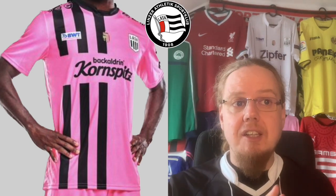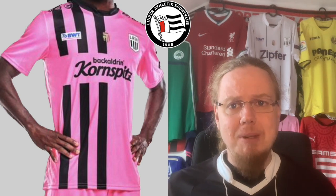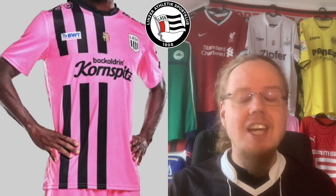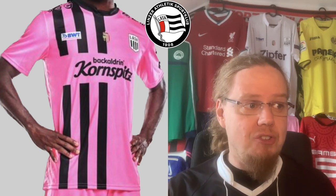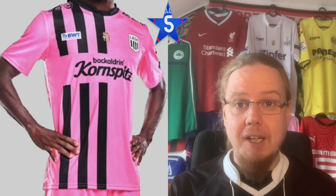The design, again, is the same thing. Also note that the BWT logos on the shoulders are here in black, which looks so much better. I think I should do the same thing on the home jersey and on the away jersey, but alas, not. Still, 5 stars, because it's pink.